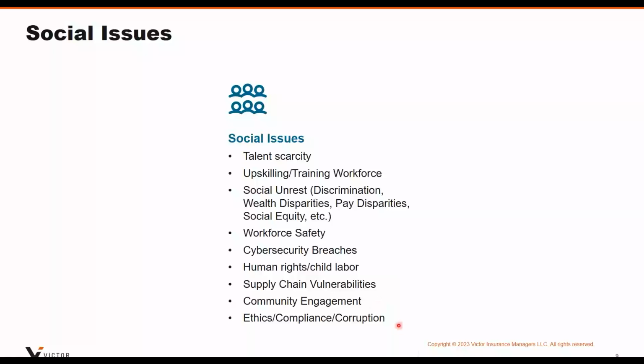And then the last bucket here: ethics, compliance, and corruption. This is a risk factor because, the best way I can put this, companies that don't follow rules or engage in dishonest or corrupt practices eventually get into trouble, which could mean reputational risks and loss in profits. And that is something that investors simply want to avoid.